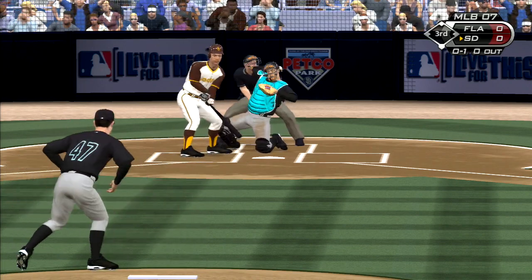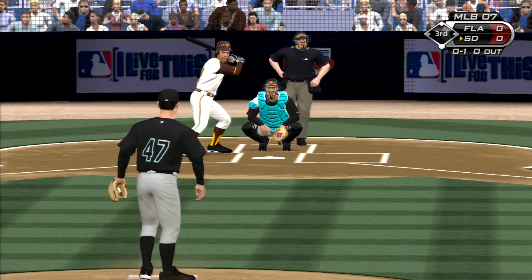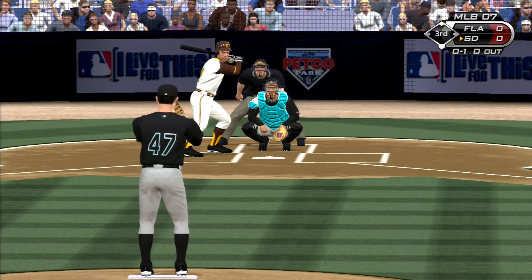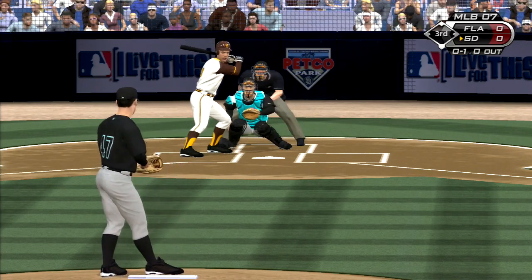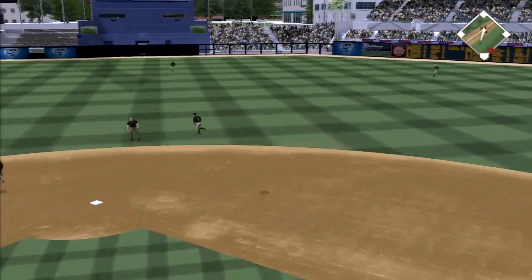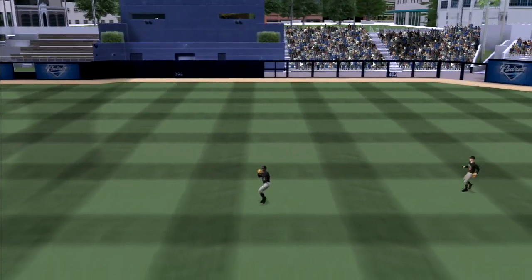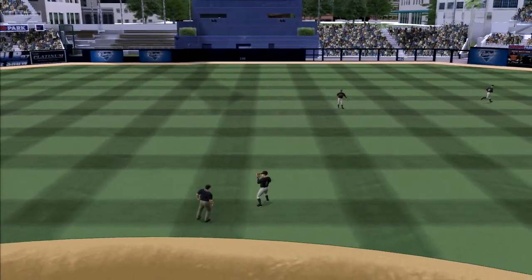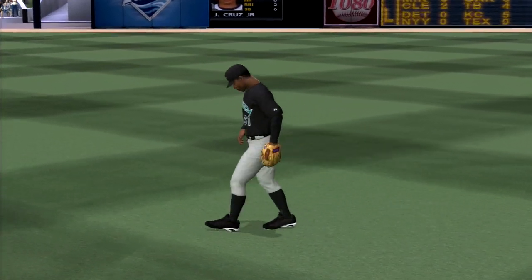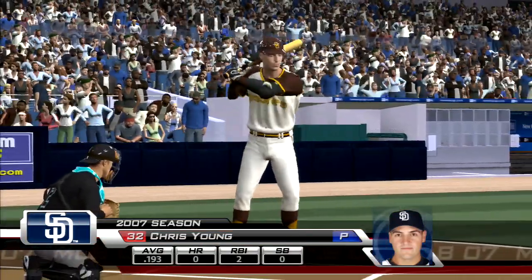And he gets ahead here with the fastball, strike 1. Center field. Abercrombie is there, and he has it for the first out. Chris Young steps in now.